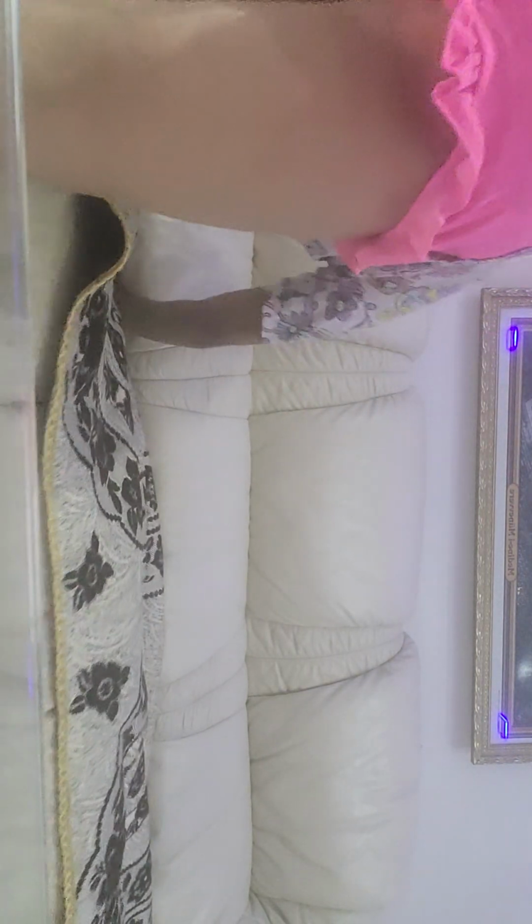But today, we're going to be cleaning my sitting room because it's a big mess. First, let's go with my sitting room, which is literally a big mess. So first, let's start off with this. Have to clean this up because cleaning is so fun, you know.